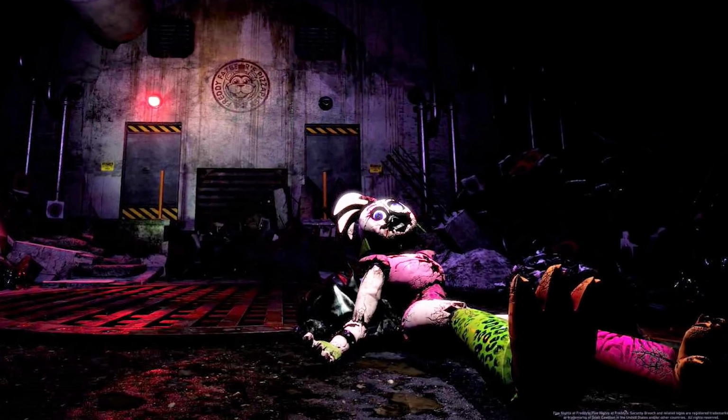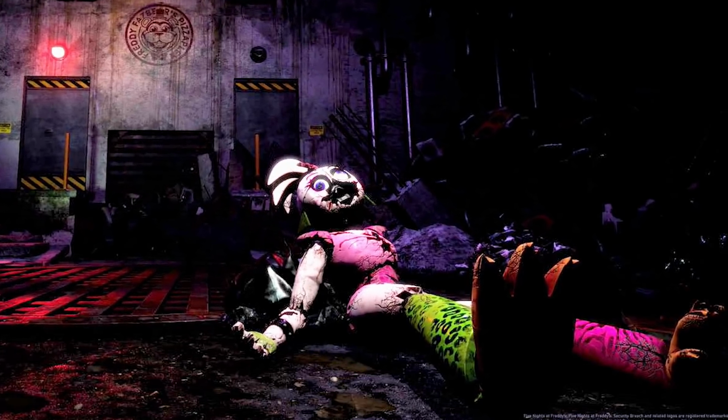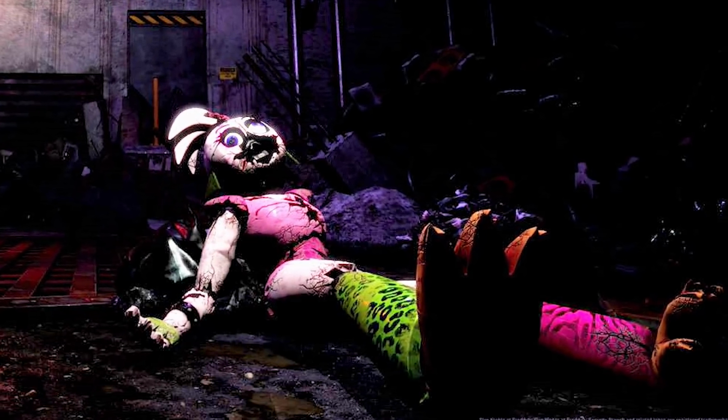Well, whoever did it was very strong. These animatronic shells are surely made from metal, so no human is going to be able to inflict such injuries. With this in mind, I have a few different theories to propose.